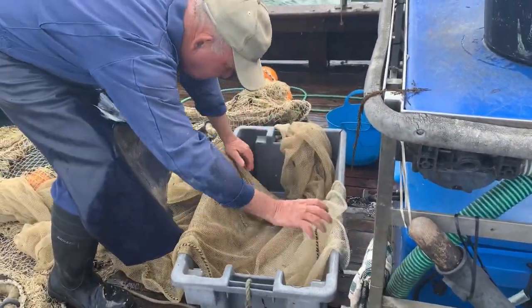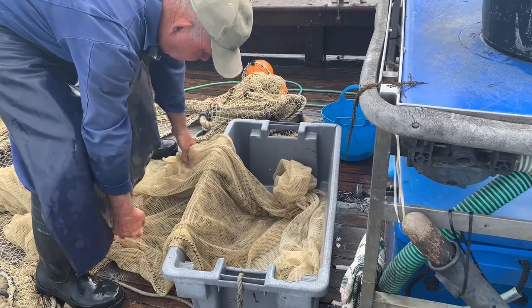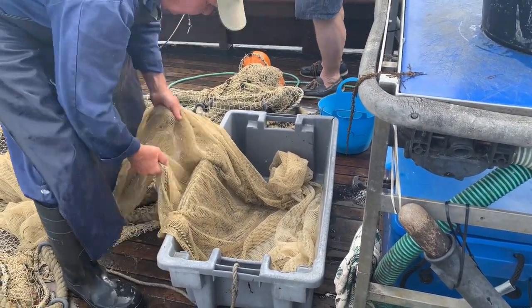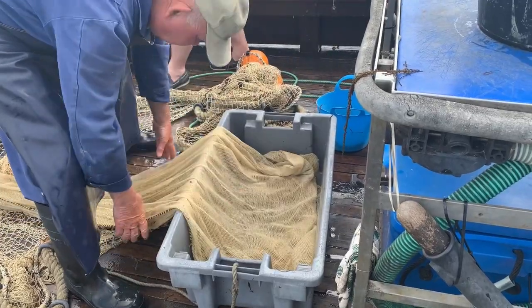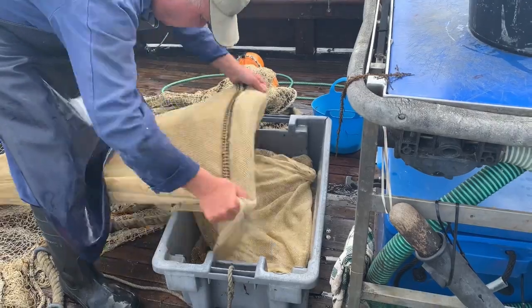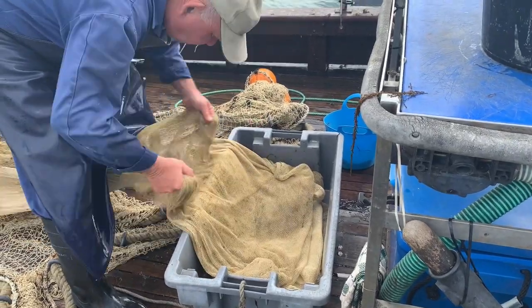So as you see, he's placing the net, all very nice, so it's all nice and uniform as it goes in. So as he pulls it out, it all pays out as it should, and there's no tangles, no hookups.